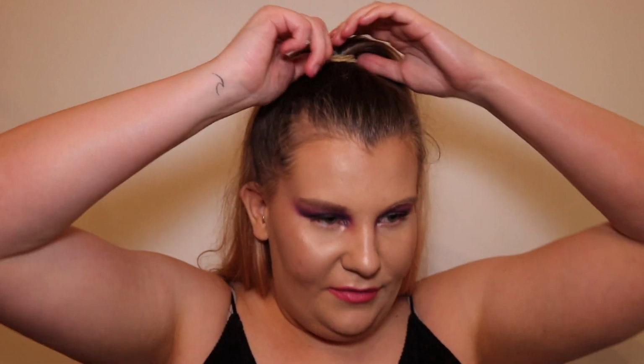So yeah, as a palette, I think it was like £20 or even less than that. It wasn't any more than that. And for what you're getting, it's so worth it. I would definitely go buy it.